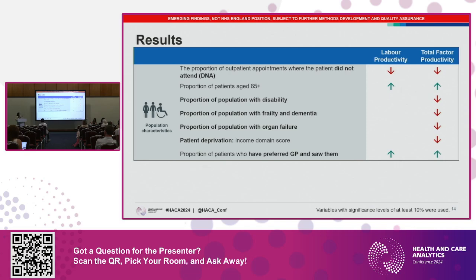And then the next four I'm going to group together because we've got the same negative association with total factor productivity. So this is looking at the proportion of your population with disability, frailty and dementia, organ failure, and then also this last one of patient deprivation, where we're using income domain score. And I've grouped them together because we have a hypothesis around general practices receiving funding based on the health of their population. So this might mean that they are receiving additional money, which is increasing the inputs for your total factor productivity. But again, this is worth looking into why we're seeing that.